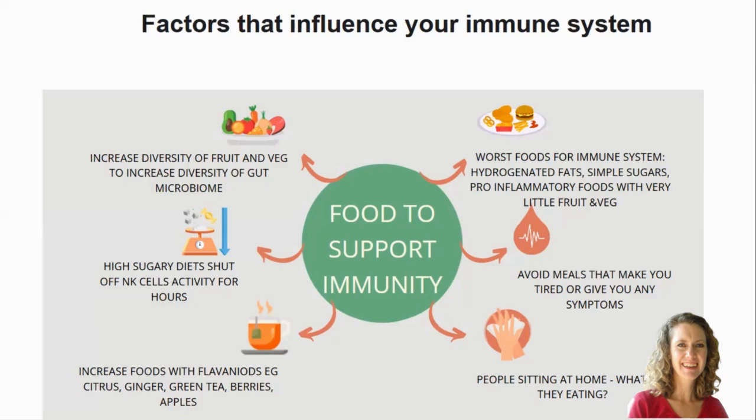A high sugary diet shuts off those natural killer cells. It shuts off that activity for several hours after eating that. So increase diversity of fruits and veg to increase diversity of the gut microbiome.